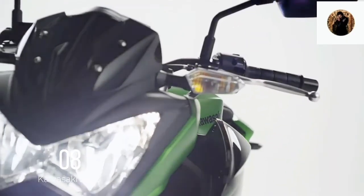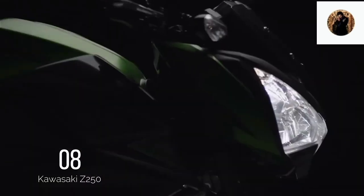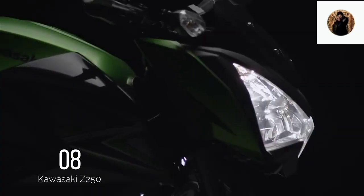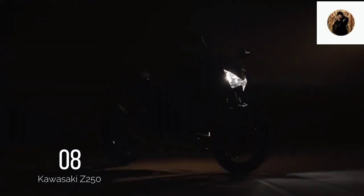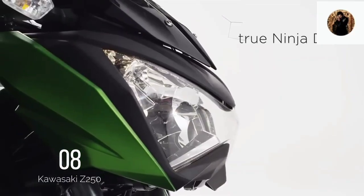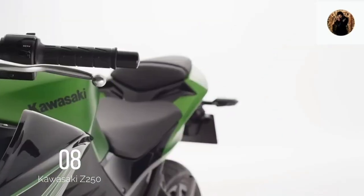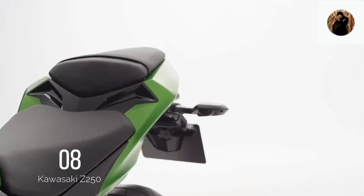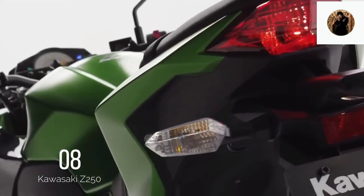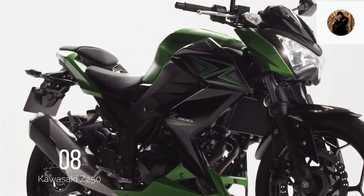Like the Yamaha MT-25, the Z250 utilizes a smooth parallel twin engine. Kawasaki tuned this motor to deliver a very linear, predictable, and friendly power delivery. It's an exceptional bike for riders upgrading from smaller 125 or 150cc machines who want to experience the smoothness of a multi-cylinder engine without being overwhelmed by too much raw power. The bike looks muscular and intimidating, featuring a low-slung LED headlamp and sharp tank shrouds that mimic the heavy-hitting Kawasakis.